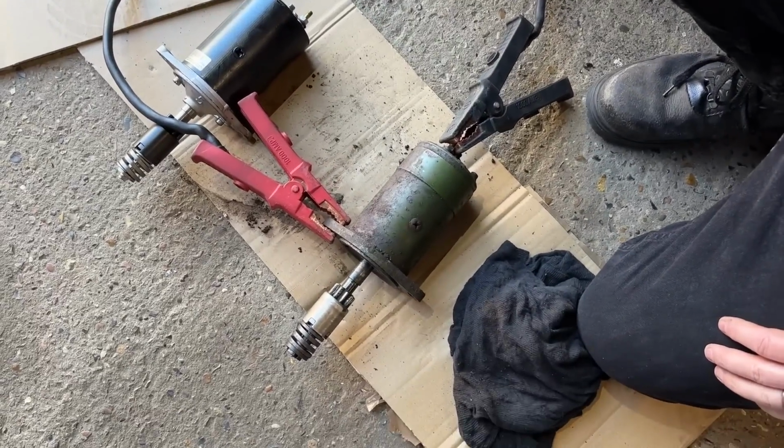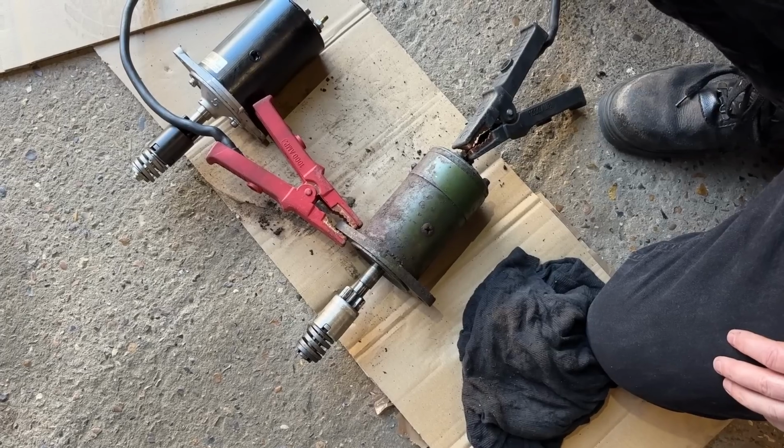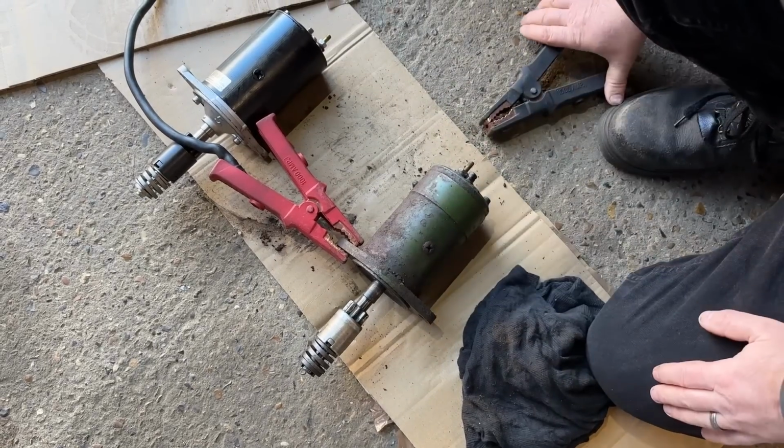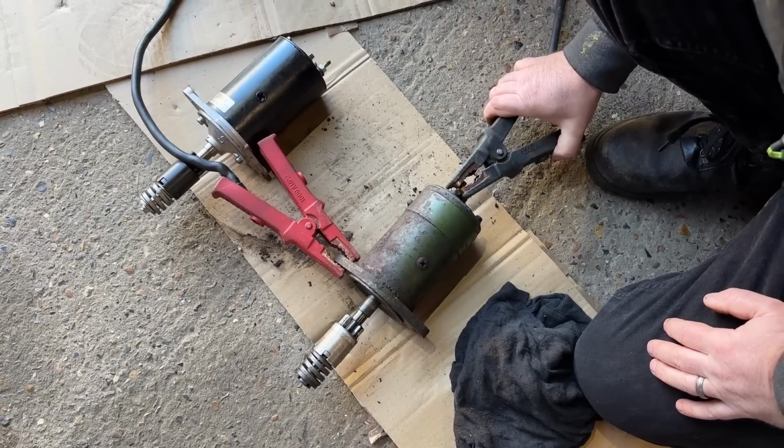So I'm going to go and put on 12 volts. Ready, Claire? Yeah. Oh, doesn't want to know now. Look. Right, hang on a sec. Remember what we had to do before? Pull that out. Yeah. You see the smoke? I reckon we burnt it out.